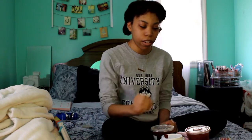Today I'm going to be trying the pink velvet macchiato from Dunkin. I didn't want to get the donut because I don't really like jelly filled or cream filled things when it comes to donuts, so I just got the gluten-free fudge brownie instead. And I don't think I've ever had a macchiato before, so this is very interesting.